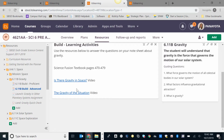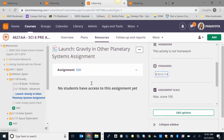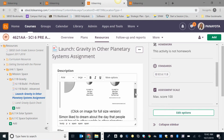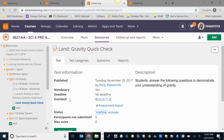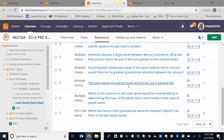And then we use the vocabulary of launch, which is where students are explaining their learning and thinking. And so again, this is just basic directions for them. If I show the assignment to you, so there it shows what it is, so that it gives them a question that they need to ponder and just answer it and reply back to me. So really simple. This land was just a real check for understanding to see where they are, just a mini quiz that has 8 questions in it, just so I could see where they were to do next steps.